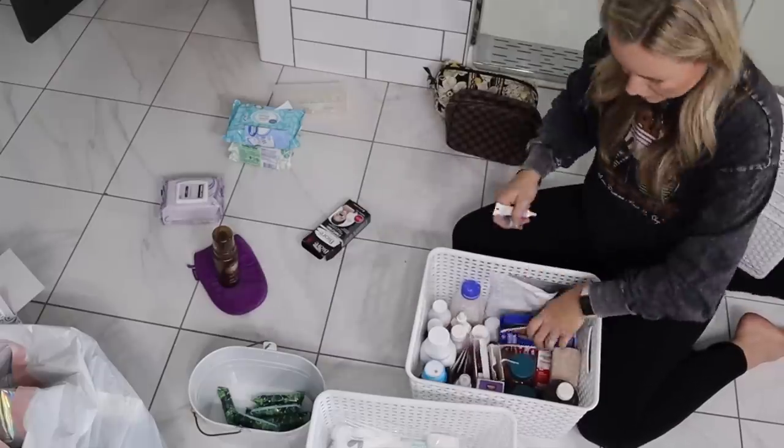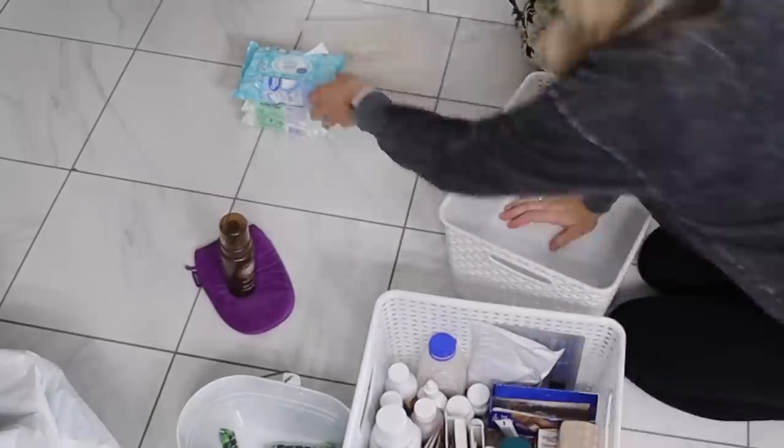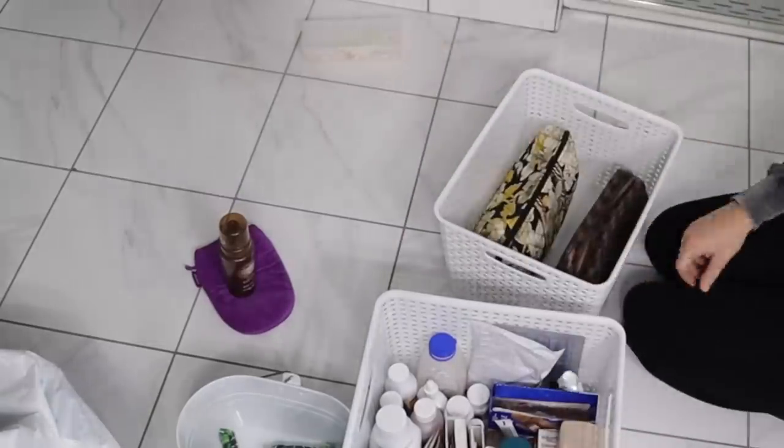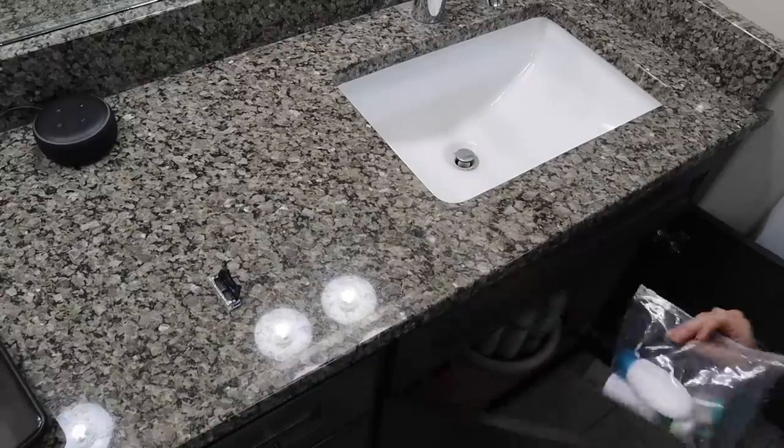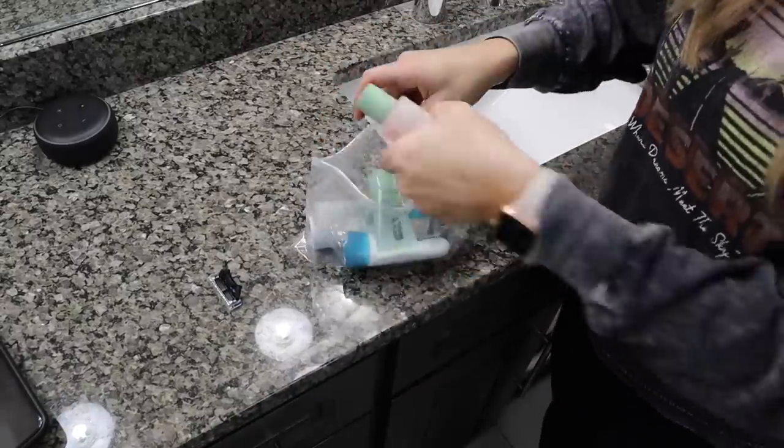I did one with my extra makeup bags and then one with kind of a backstock on like cotton balls and cotton swabs and flushable wipes. And then I'm just taking my travel size things, putting them in this little zipper bag under the sink.